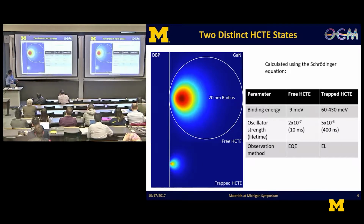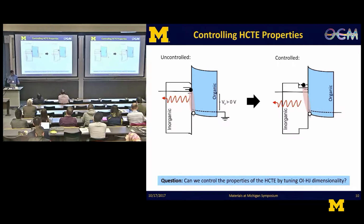And we find that if we're able to localize the electron right at the interface, we're able to force it to stay there, which might be possible if, for example, the semiconductor is defect-ridden, which gallium nitride is. We suddenly increase the binding energy to higher than room temperature, and we also increase the lifetime. So these 2 states in my previous 2 experiments that I showed you are observed by external quantum efficiency measurement and electroluminescence measurement. So we go one step further now.